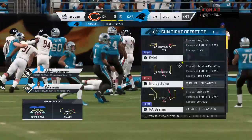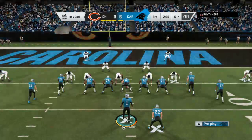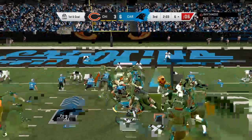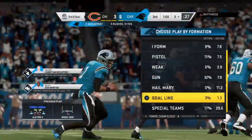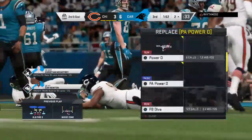First and goal at the 6-yard line. 3 red zone trips have yielded just 2 field goals for them to this point, so they'll be searching to run with McCaffrey. And he's able to get it down to the 2-yard line. Call that a gain of 5 as the clock ticks inside of 2 minutes to go now in the third.